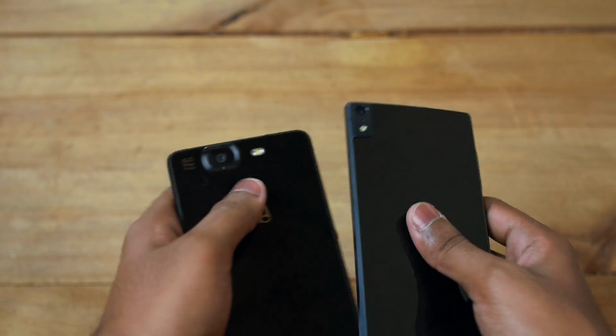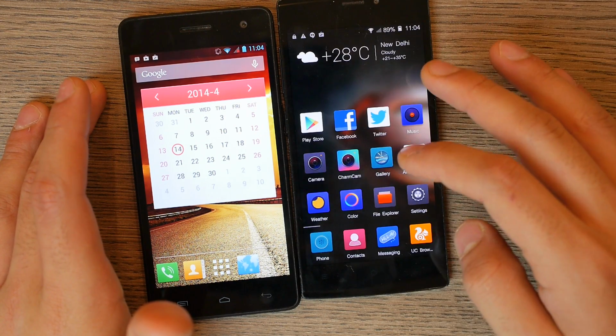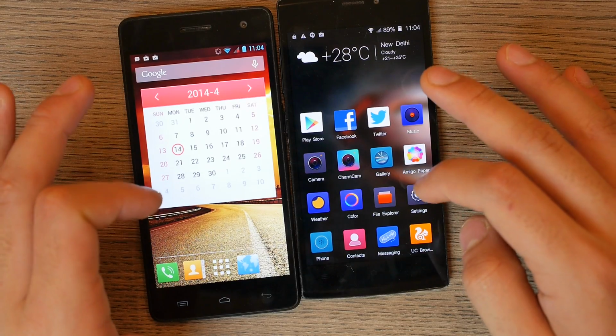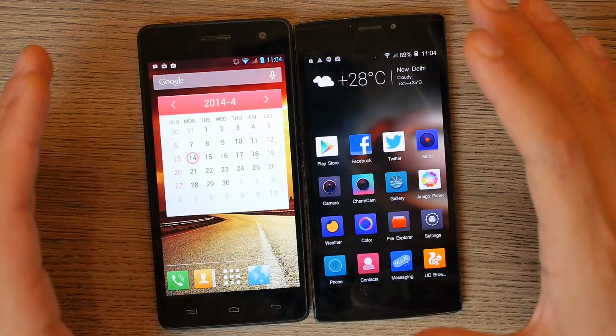So if you look at some of the applications that are here on this guy, including the camera app, the clear camera app, the charm camera app, all these applications make for good photography. The audio quality on the S5.5 is also definitely better than that on the Canvas Night. So we saw better sound coming out of the 3.5mm headphone jack, especially when connected to headphones.